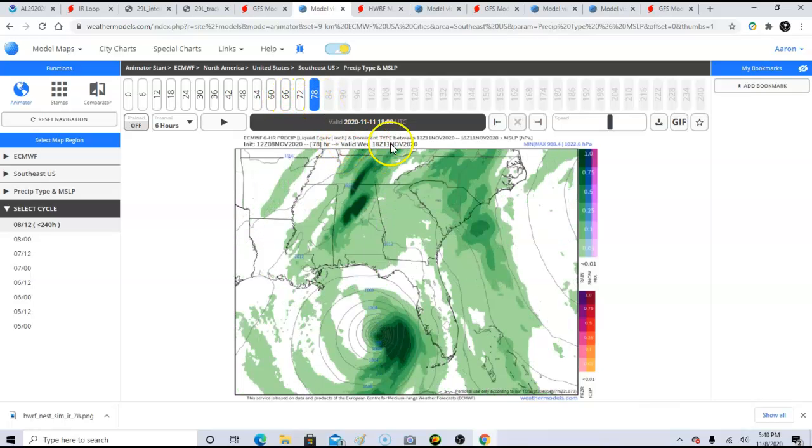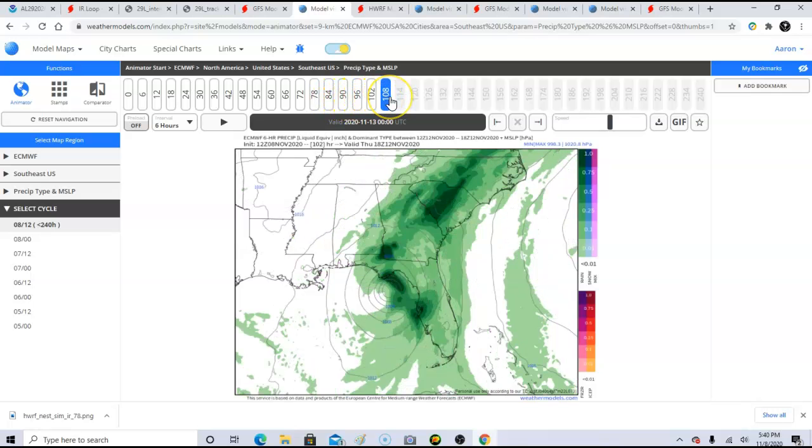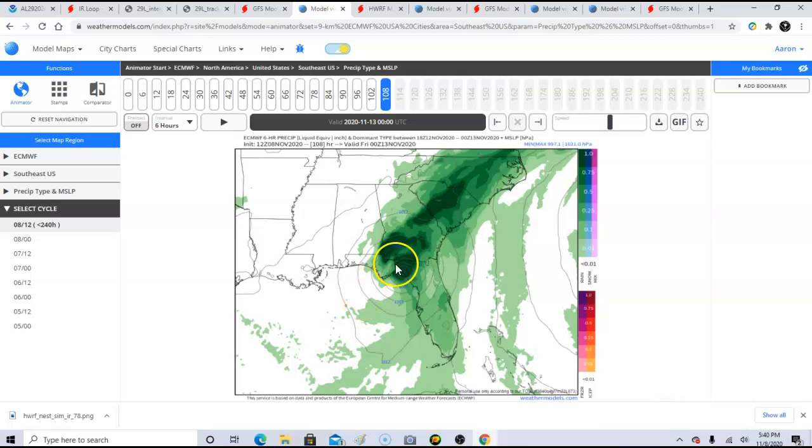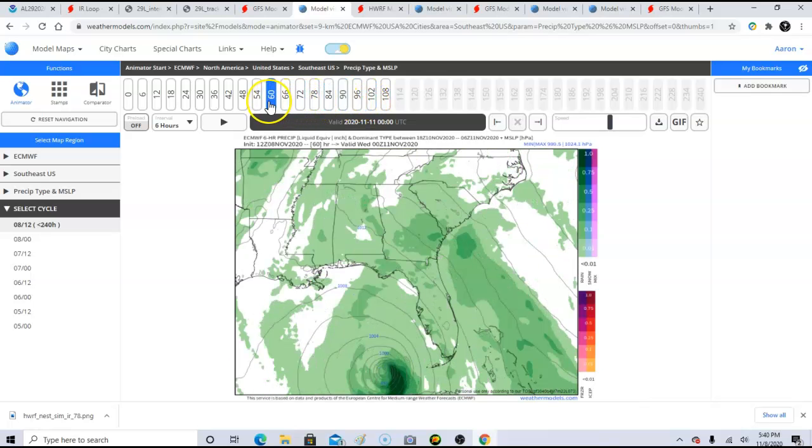This is the day we're at, if you can see it. But check it out, it makes landfall and does exactly what the cone does. It's a pretty strong storm. But man, look at this massive amount of moisture that gets thrown into the Carolinas. This is some heavy rain. And this is what I'm saying.